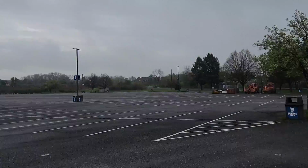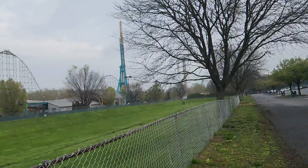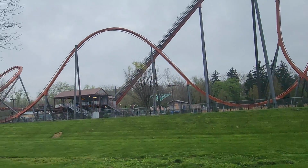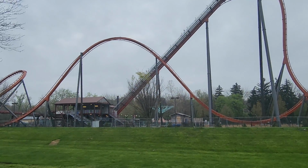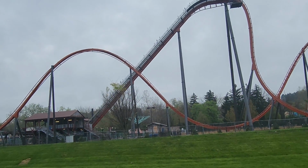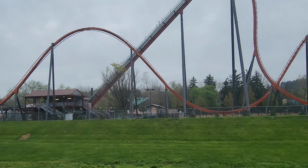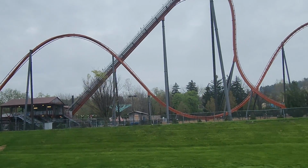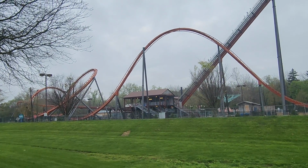Here's a little shot of the entire parking lot. It's like 8:15 now, so still waiting for them to open the gates or whatever they're going to be opening. Yeah, we're seeing some test runs on Iron Menace. I mean, it looks like a really short ride, but apparently it's a lot of fun. I'm just happy they got a new roller coaster. Do I wish it was longer? Obviously, but it's all good. At least we got a B&M dive right in my backyard, so.